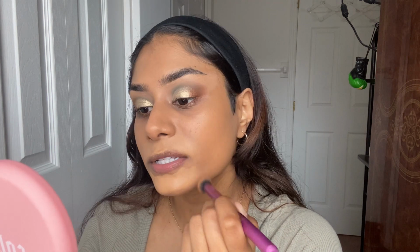Maybe not. I mean, I haven't had any problems. So let's blend this out around the mustache. The reason why I love this concealer specifically and in this shade, which I think is Warm Sand, yes, the shade Warm Sand, is it is very orange toned, and because of that it works really well as a color corrector. So I feel like this is one concealer that I always have to have in my routine.